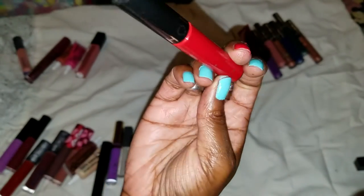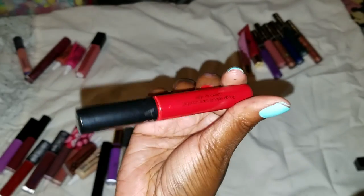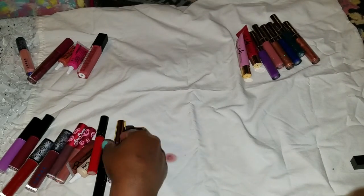This is a red. It doesn't have a number. Wait, let me see. No, it says number one. Well, it's a red and I love it. Makes you feel very sexy. So I do recommend it.